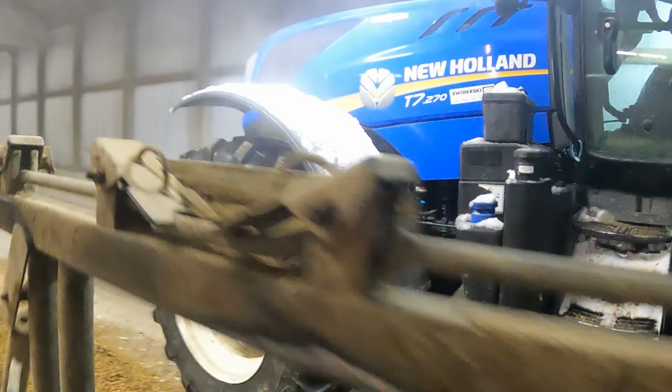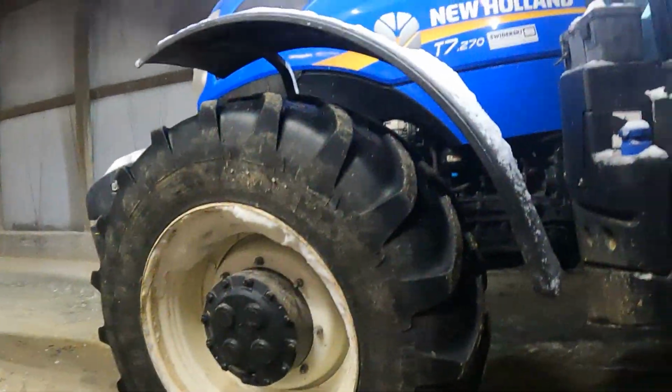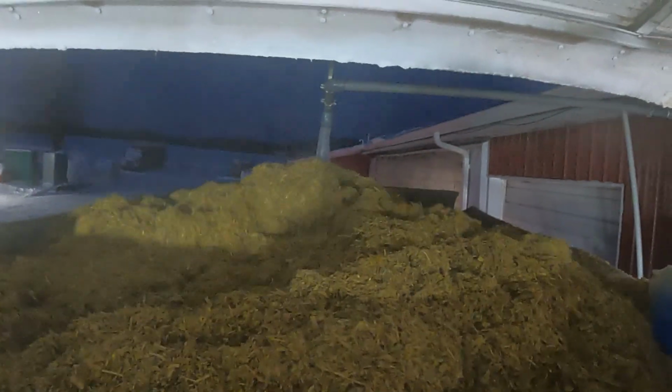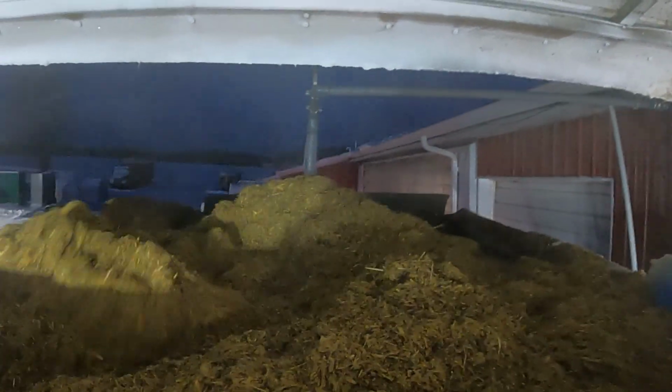And then this is our new Holland T7 270. And a Patch 950. Water going in here. Put about 1,500 pounds of water per batch. And once the water's in, we keep mixing for 3 minutes. And then this will be the last big batch. So this is the 3rd batch.